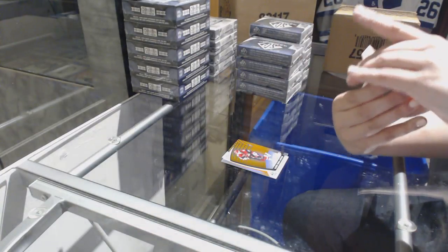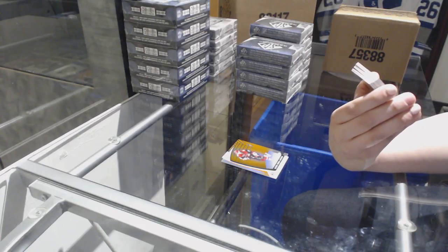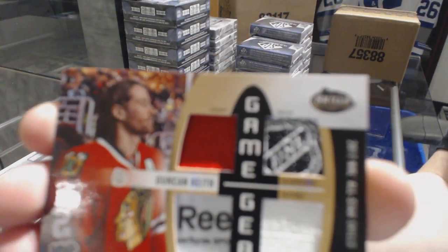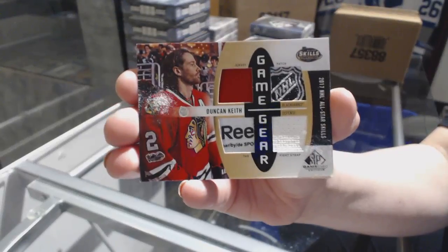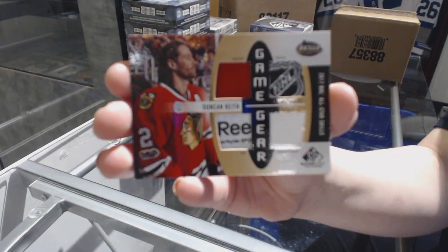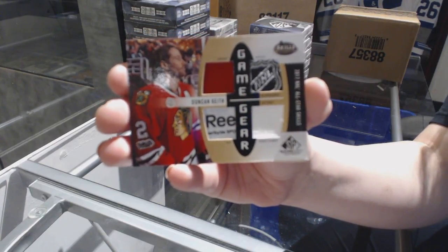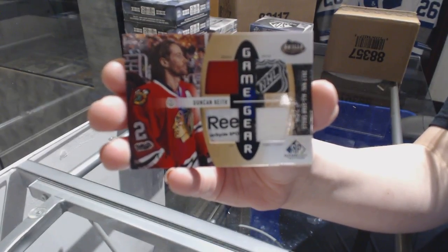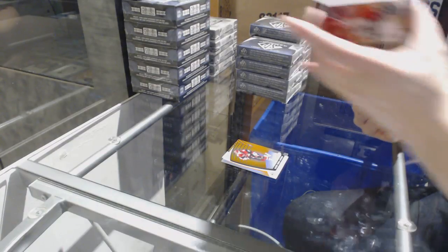We've got a Game Gear jersey patch, fight strap and tag, numbered 4 of 6 for the Chicago Blackhawks, Duncan Keith. Not a bad start, not a bad start at all.